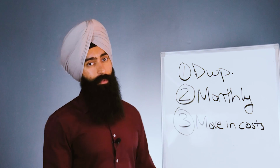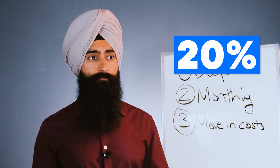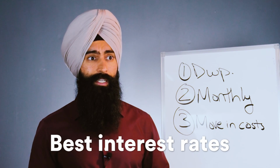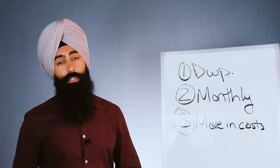When it comes to the down payment, what I like to see is at a minimum 20% down. I know that's kind of unheard of in today's economy, but if you really want to be able to afford it, get the best interest rates, not have to pay PMI, and have some equity in your property, get 20% down.